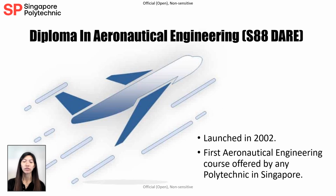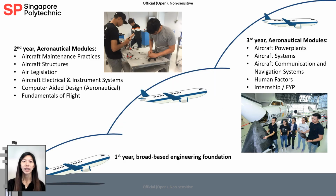A quick introduction of the course. Aeronautical Engineering, or DARE, was first launched in 2002 and is the first aero engineering diploma in Singapore. Let's dive into what you will be studying as a DARE student. Here you will see some aero-specific modules that you will take during the second and third year. For the first year, all MAE students will go through a broad-based engineering foundation.